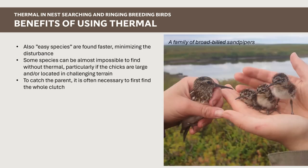Third reason to use thermal is that if you want to catch also the parent birds, you usually have to find all the chicks. And there are two reasons to that. First, because when you are catching the parent, it can't go to warm up the chicks and so on. And especially if the weather is cold, if the ground is cold, if the chicks are small, it's really important that chicks are kept warm while you are catching the parent bird.